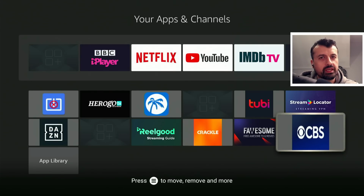So the first application in today's list is CBS. Now, great application, no registration needed. The only thing you have to bear in mind is that it is designed for the USA audience, so make sure you are in that location or you have an IP address from that location.